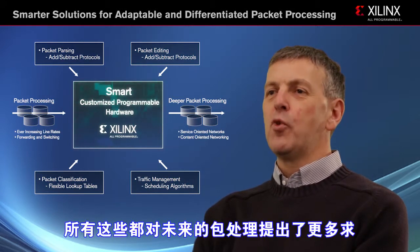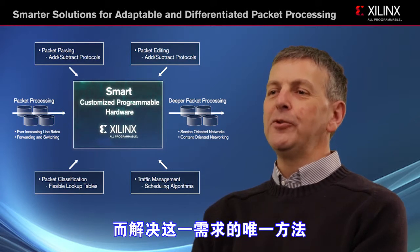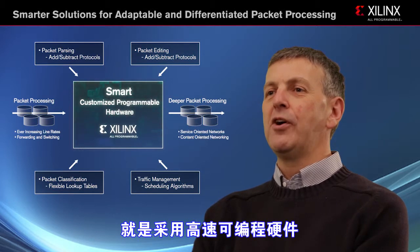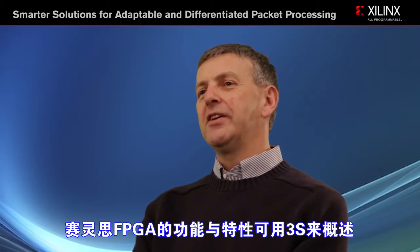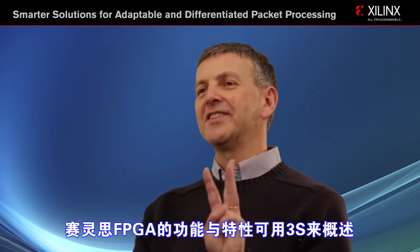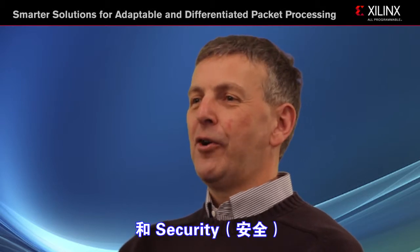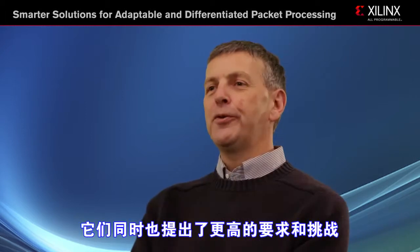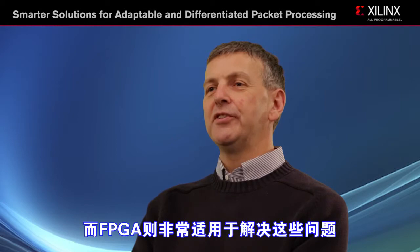All of this is going to make more and more demands on packet processing as we go forward in the future. And the only real way to tackle this is using high-speed programmable hardware. So in summary, what the Xilinx FPGA is providing here is what you might call the 3 S's: speed, smartness, and security. All of these 3 things are very important for modern networking, and all 3 are posing increasing challenges which the FPGA is well positioned to address.